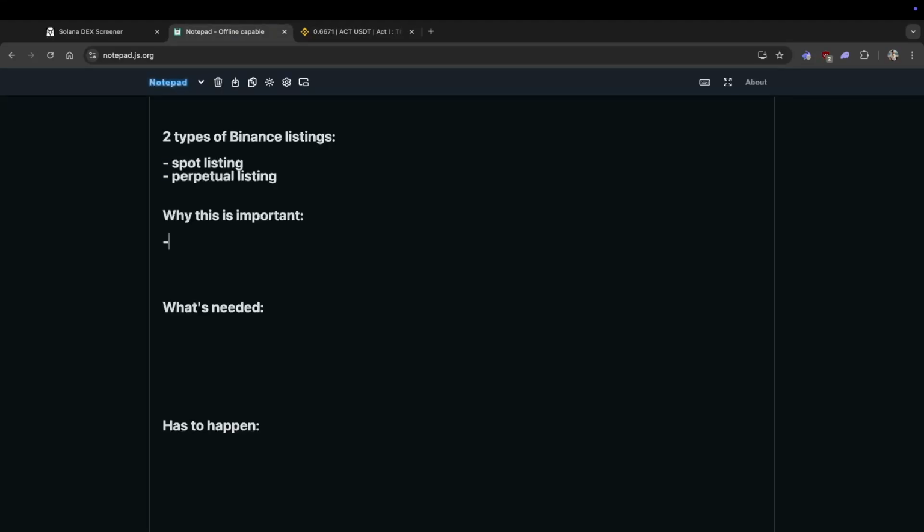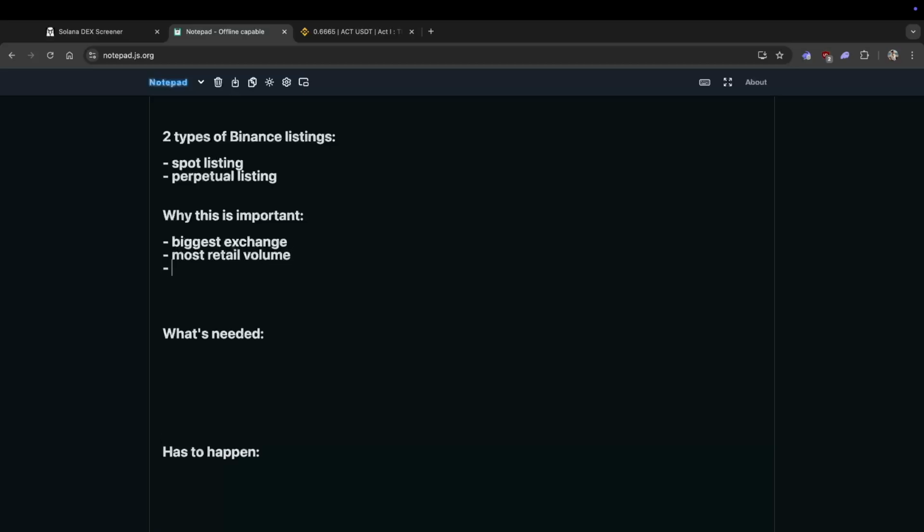Why this is important for a project? We're going to go over many different reasons. One, Binance is the biggest exchange in the world, right? So when you're the biggest exchange in the world, you obviously have the most retail volume in the world, right? Binance has by far the most retail volume out of any major exchange, and it gives a project guaranteed success. I'm just going to type it in like this. It gives the project guaranteed success.